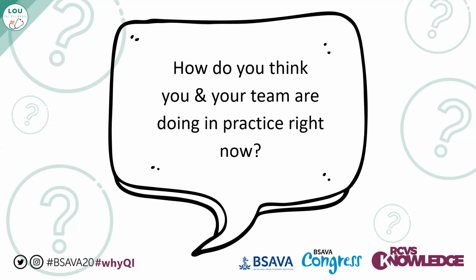So when I first started looking at QI, one of the first things I thought to myself was, how is my team doing? How are we doing as a practice? Because I honestly thought we were doing really, really awesome. And it wasn't until we started measuring how we were doing, so in the implementation of audits, did we see actually that things were good, but they weren't fantastic in all areas, and there was definitely room to be improved. And I think when you start doing audits in your practice too, you will soon realise that actually there's always room for improvement, even if you're doing really, really well. But it's definitely an eye-opener.